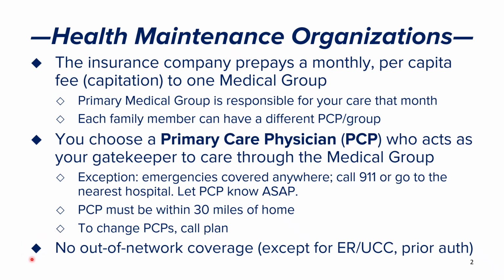Now, one thing about HMOs compared to PPOs especially, there's no out-of-network coverage. In a PPO, you can go to any preferred provider. You can go to any provider that isn't even preferred. That's called going out of network. So you do have some out-of-network benefits with a PPO, but not with an HMO. Don't get me wrong, you're still covered for emergencies, urgent care more than 30 miles from home, and for anything that your medical group authorizes in advance.